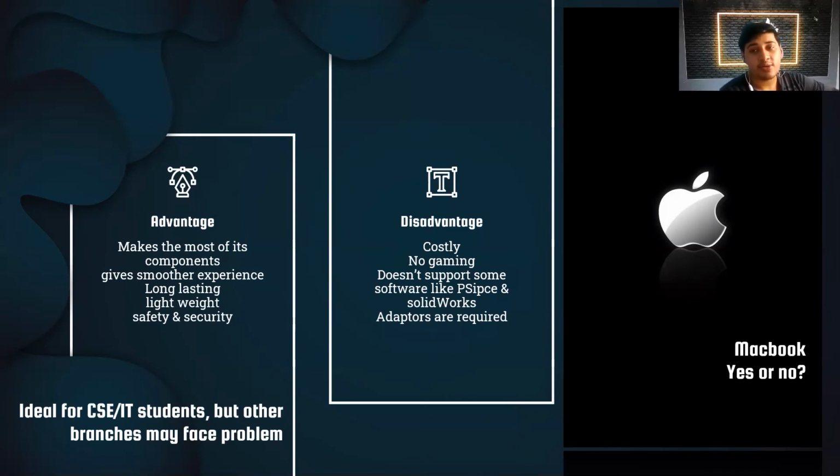Adapters will be required, as you know that MacBooks come with a very limited number of ports. So you'll have to carry separate adapters in order to use it. In conclusion, MacBooks are ideal for CSE IT students if you can afford it, as you won't really face any problem. However, if you belong to other branches, specifically ECE, Triple E, mechanical, civil, it's advisable not to go for it. You should consider a Windows laptop.